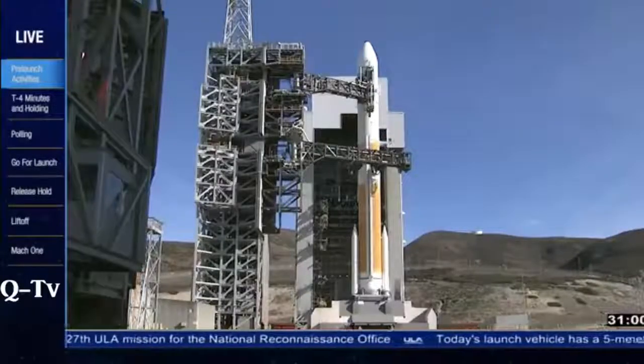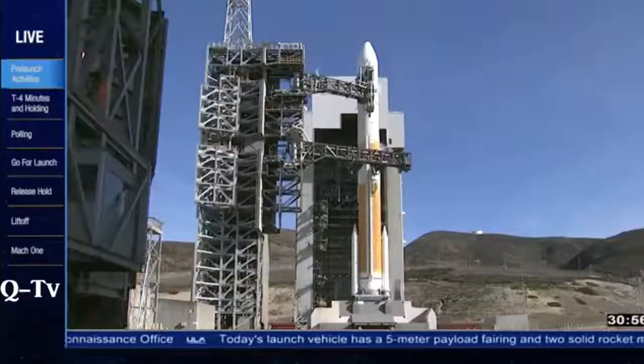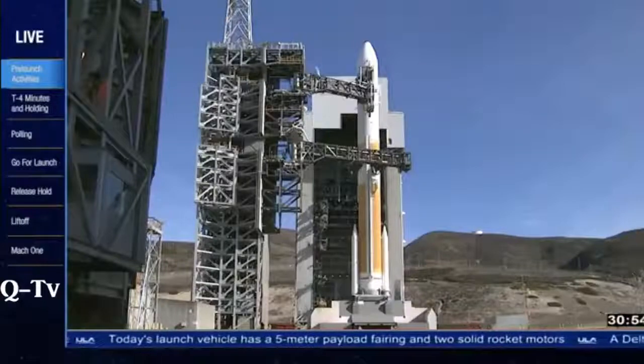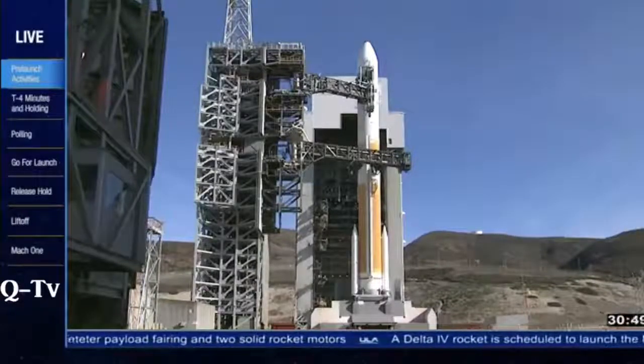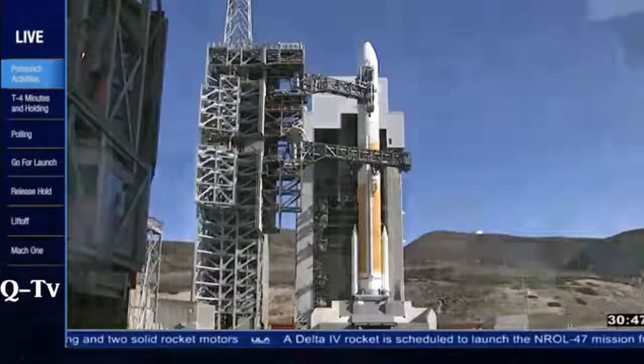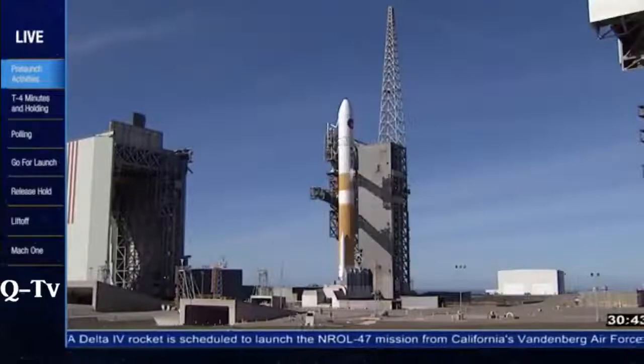L-minus 41 minutes. LOX 2, start second stage LOX final conditioning. Roger. Second stage LOX final conditioning in progress.